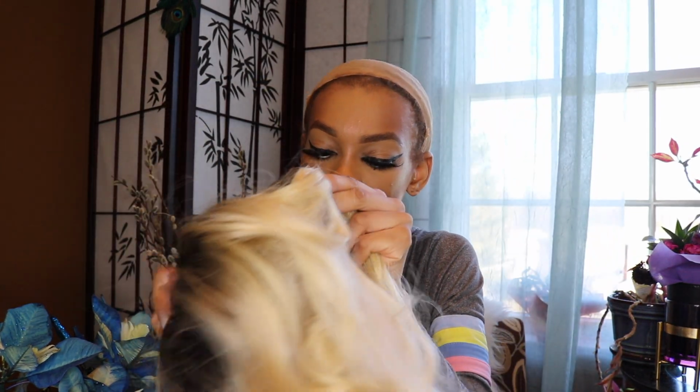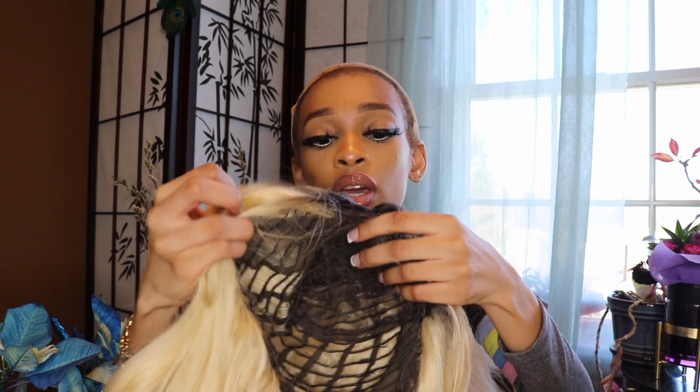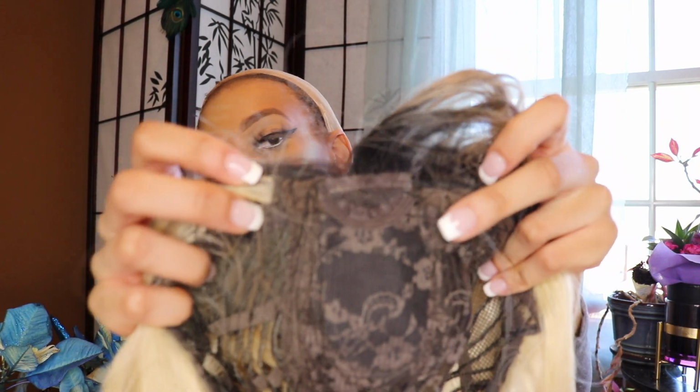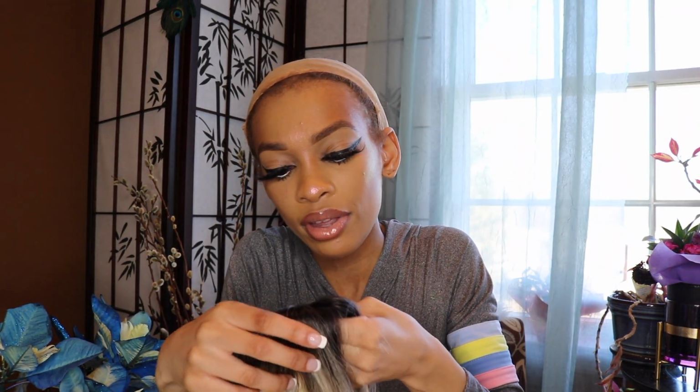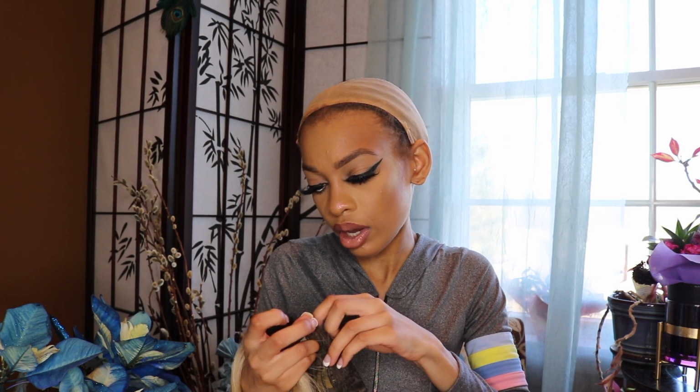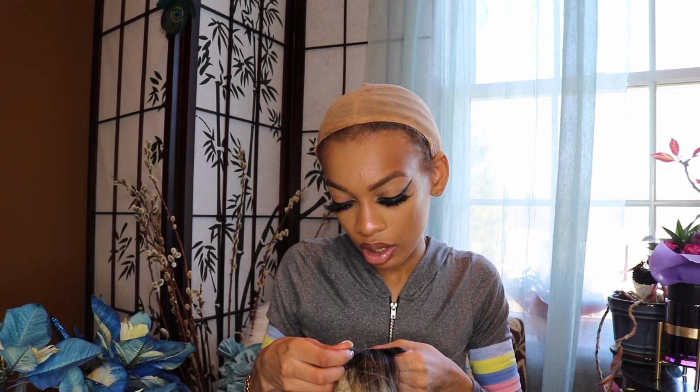They don't have any clips, and it is not a lace front, so I will not be able to lay my baby hairs. That's the only thing. They do have this, let me see. Yeah, that's pretty much the lace at the top. So I'm gonna have to put some type of concealer in my part in order for it to look natural. I don't think I can really part this.